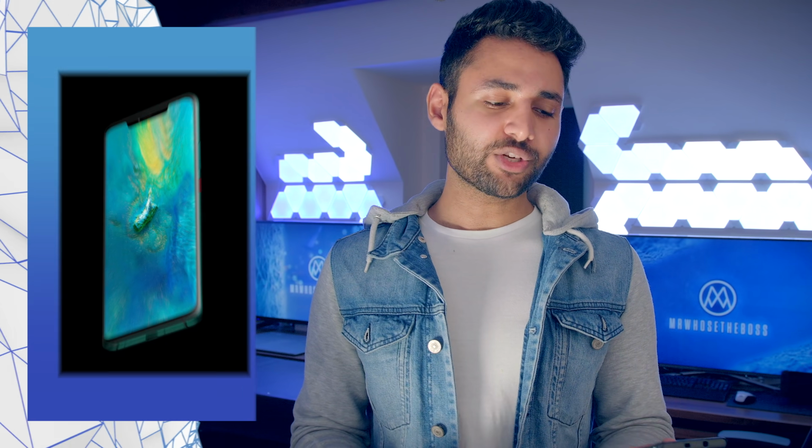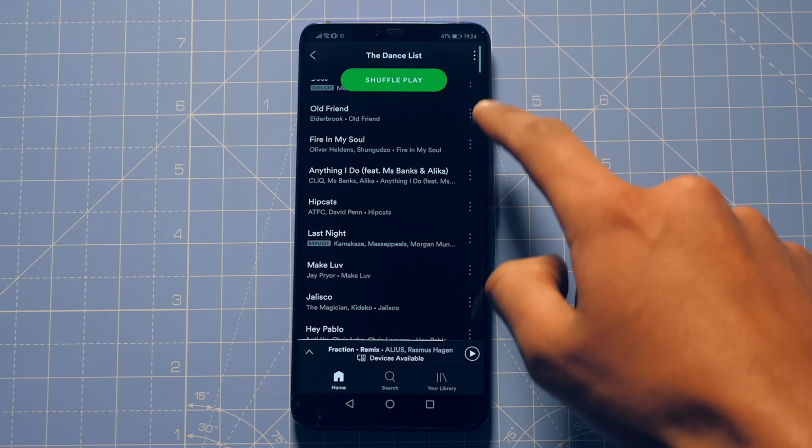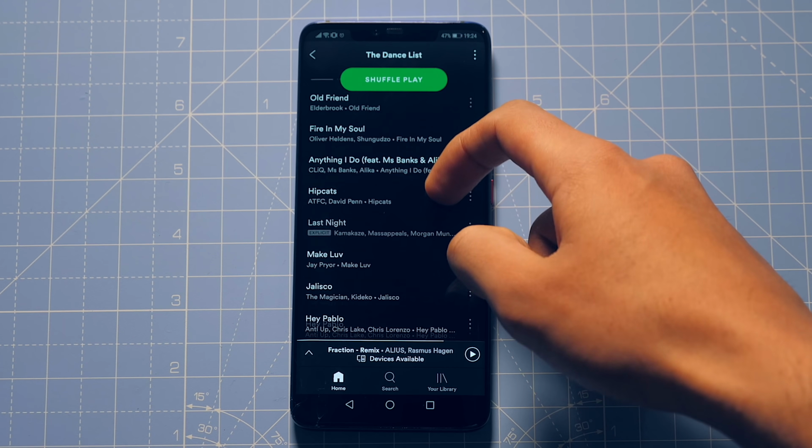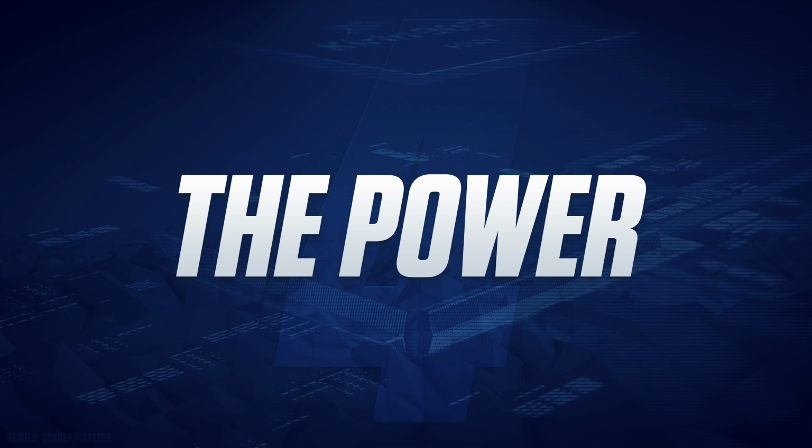Oh yeah, and we're pretty sure that the P30 Pro is going to take the curved display that we saw on last year's Mate 20 Pro, which, mind you, I don't completely love. That screen isn't entirely responsive around the curved area, and every now and again it does result in a little bit of fiddling.